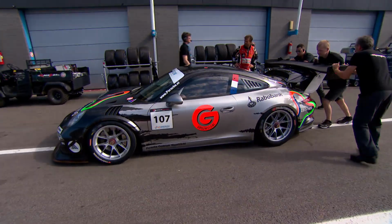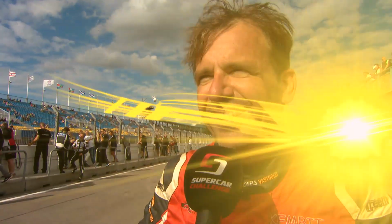Got by Vardslice in the first corner, shifted up to fourth, and from then on I was stuck in gear. Had to come in, now it's race over for us. There's no way we could continue with the gearbox stuck in gear, unfortunately.